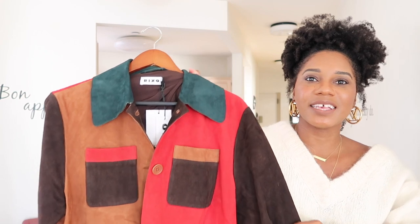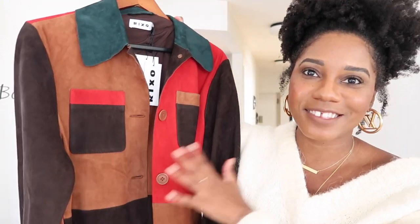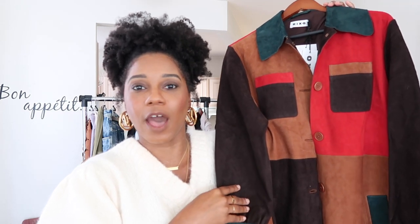This first one is a suede patchwork colored Rixo trench coat. I absolutely love this coat, but I got this from Brown's Fashion, which is one of my favorite places to shop online.